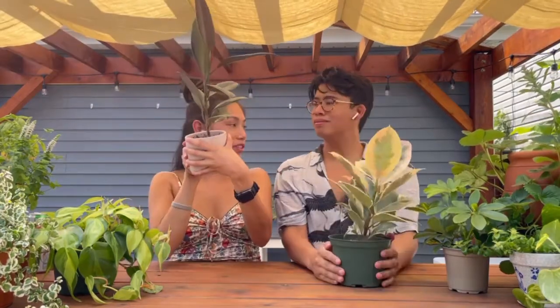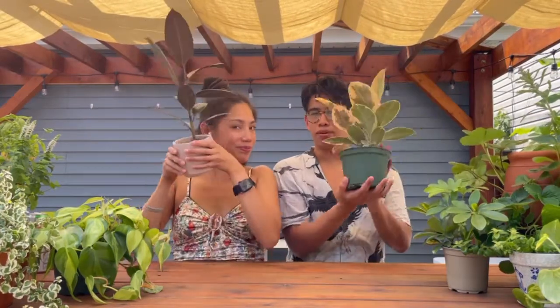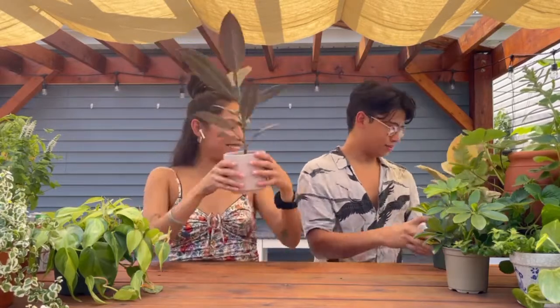But otherwise, the care is so easy. And I am honestly obsessed with how the leaves come out. Alright, so his number 2. My number 2 is rubber tree. Rubber tree. Okay.